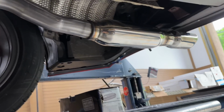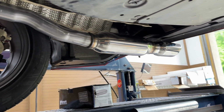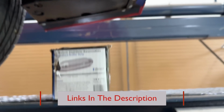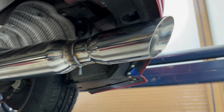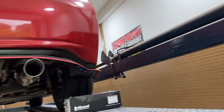then we did a muffler delete and installed a vibrant muffler. As you guys can see, resonator I mean. Right there, part number 1790, right there. And then we also installed the tip, right there, 3-inch tip, to complete the look. As you guys can see, came out beautiful.